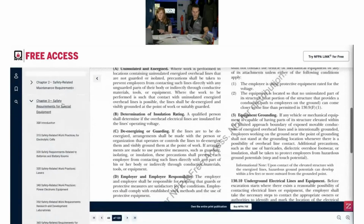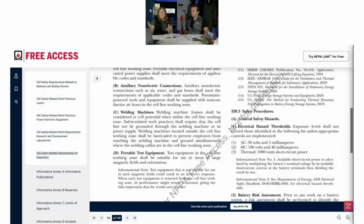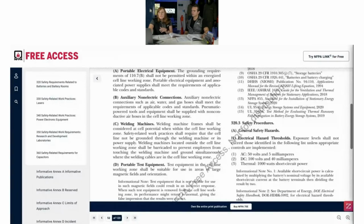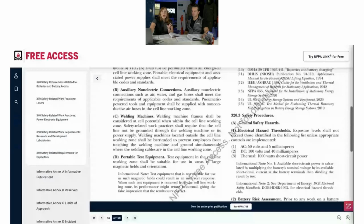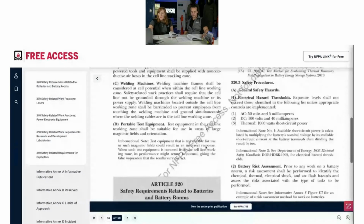Chapter 3 had some specific things added as far as the scope for hazard protection with DC hazards, which I'm going to actually spend a little bit of time calling out, because previously it said it was consistent with AC. It was 50 volts AC, 50 volts DC. Now it says under 320, which is talking about safety related requirements for batteries and battery rooms. It's 50 volts AC and 5 milliamperes, or 100 volts DC and 40 milliamperes. Those are the hazard thresholds for specific research that has been done to determine that those are really where we need to be concerned. And then to be consistent, Article 330 also had those changed.